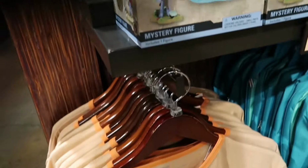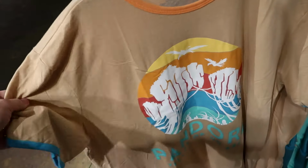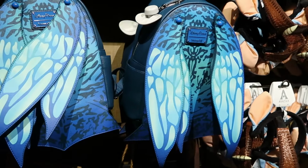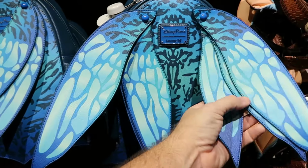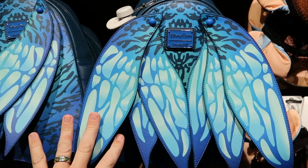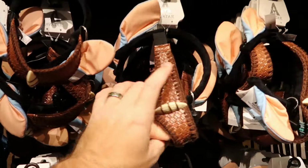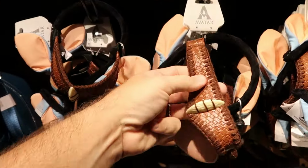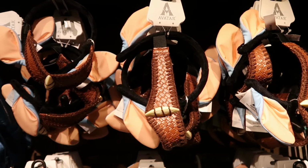And it looks like there's even a brand new ringer tee with the floating mountains. It says Pandora Valley of Moara. Yet another Disney Parks Loungefly bag that I do want to show you. This one is also simulated leather. You can see all the wings there, like you could move them. These are $99 a piece. Right next to them is a brand new pair of Avatar headband ears. They actually have like the simulated leather strap on the back with the ears themselves for $35.